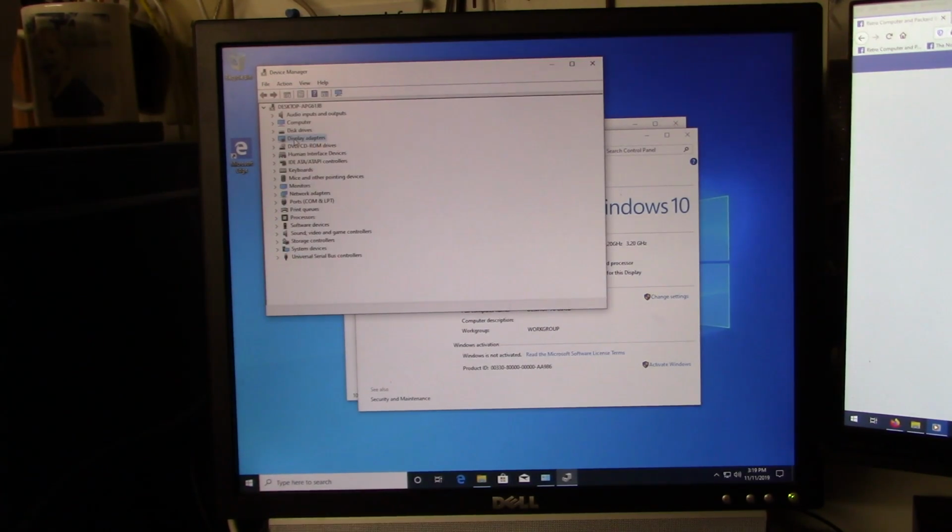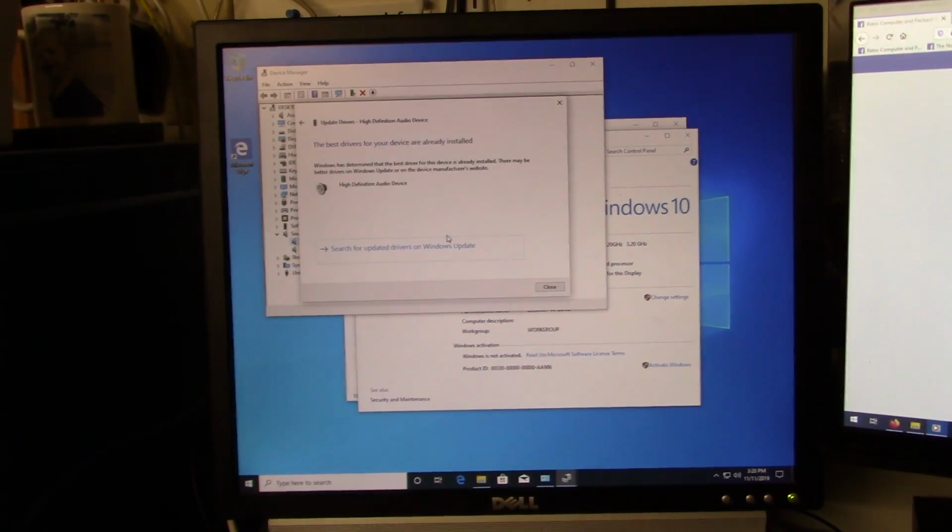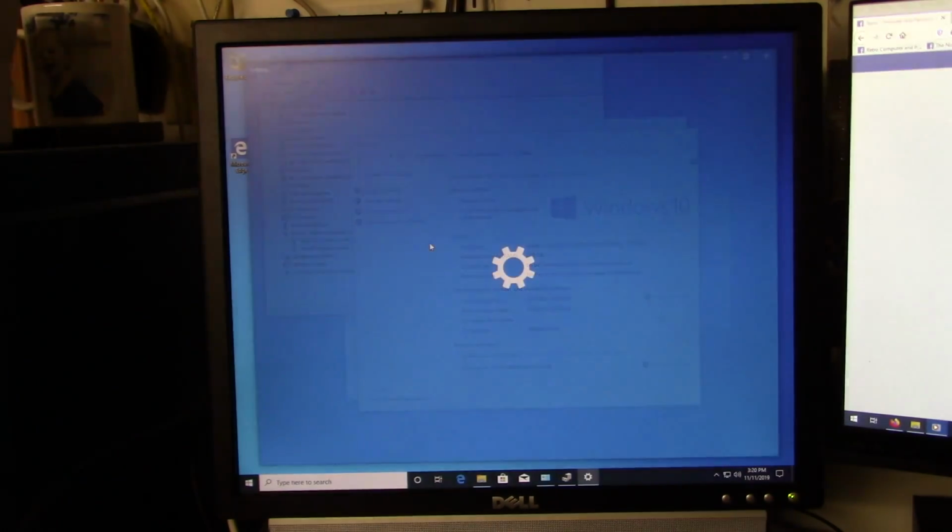Okay, Intel HD graphics is set. Yeah, just as I thought, Snappy Driver didn't pick up the audio driver. Let's see if Windows Update can, though. Best drivers for your device are... yeah, right.